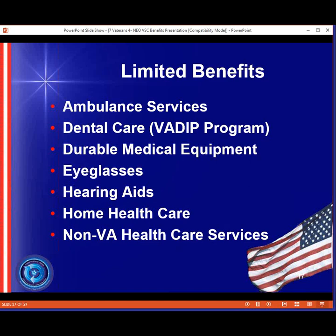Eyeglasses and hearing aids are limited benefits because we only provide the examination for those two, but in order to qualify for eyeglasses and hearing aids, our veterans have to be at least 10% service-connected. We provide limited home health care and non-VA health care services. Non-VA health care services is basically when a veteran is looking for a service that we cannot provide at the medical center, and we will authorize that veteran to be seen in the community at our expense.